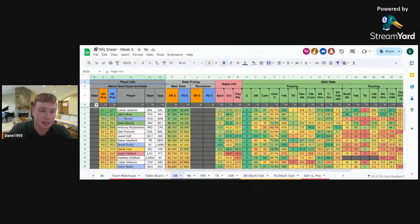Stroud would be a secondary option in this top range, but I think he's a pretty good tournament play. With Stroud, you've got Tank Dell, Nico Collins. I think both of those are really good options to go with him. Like this passing game, there's a chalky, no Joe Mixon this week, so you've got Cam Akers, who knows if they fully trust him. I think that is something you could project. I mean, he's going to be popular. When we get to the running back position, we'll talk about him a little bit more.